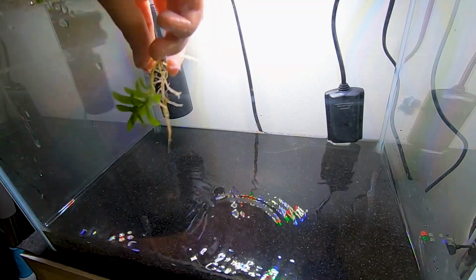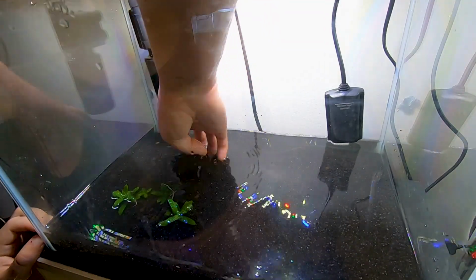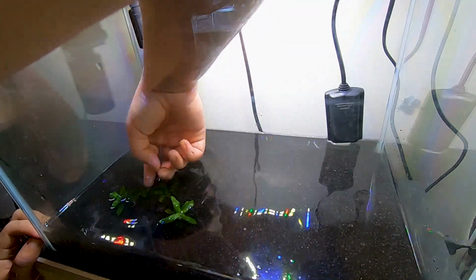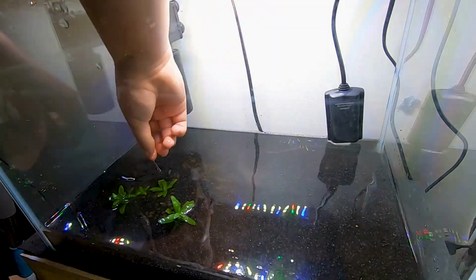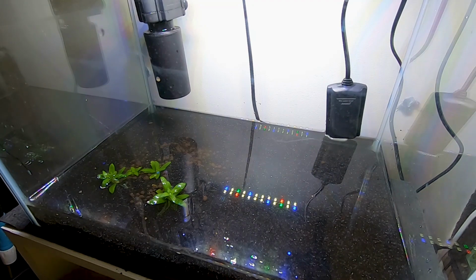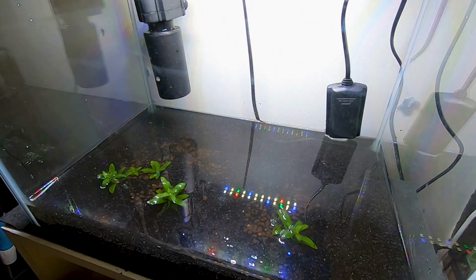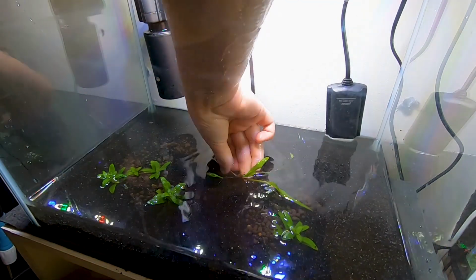Plant. I really, really love these plants. I forgot what they're called, but they bush up really nicely. And I think under these lights, they will grow amazing. But isn't it funny whenever you plant plants in your aquarium, you try to bury the roots, but every time you bury a root, another root ends up sticking up somewhere else. I don't know how that works, but oh my gosh, it's horrible. I did this for like 20 minutes.